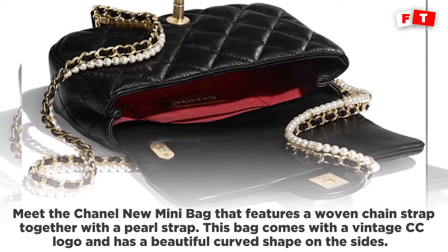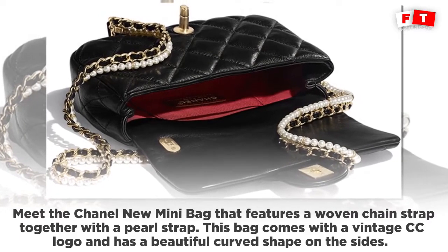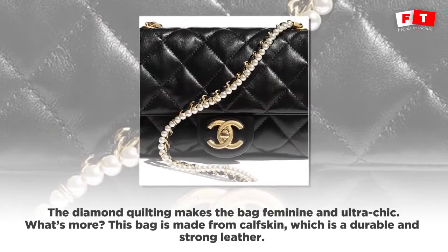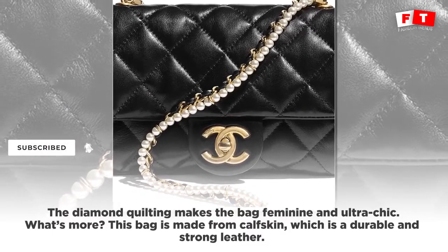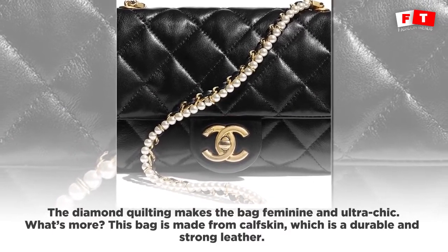This bag comes with a vintage CC logo and has a beautiful curved shape on the sides. The diamond quilting makes the bag feminine and ultra-chic. What's more, this bag is made from calfskin, which is durable and strong leather.